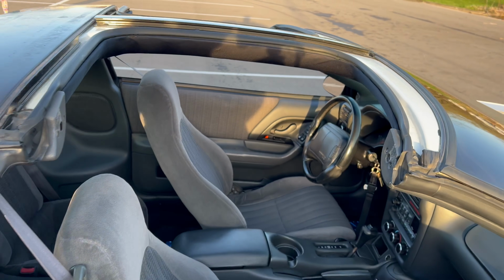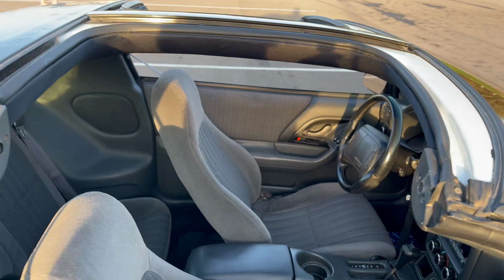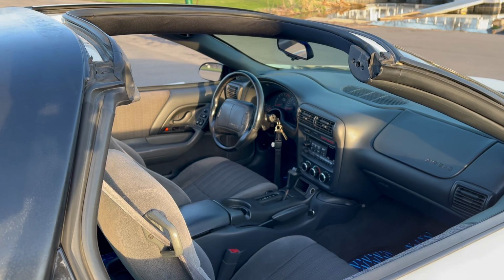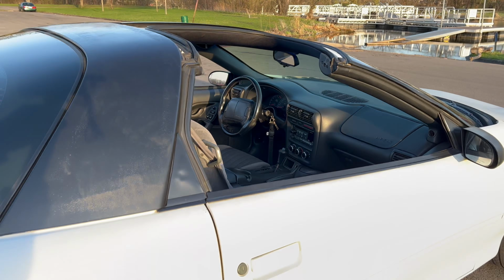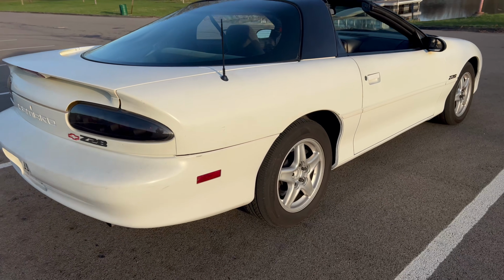T-tops. Man, I fell in love with this car when I seen that it had T-tops. I really wanted the T-tops. The 94 Camaro that I have doesn't have T-tops, so it's a big upgrade. It's really nice. On the outside, this thing isn't the greatest on paint, and I'll tell you why.